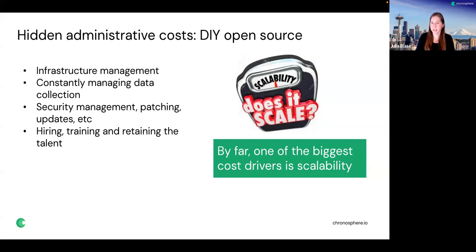Something else here that I really love to call people's attention to is this last bullet point, hiring, training, and retraining the talent. This is actually a huge amount of overhead and cost for your system. Finding good people, managing those people, making sure that they're successful, that they're excited, that they're not burnt out because they're answering pages because your observability system keeps falling over on your busiest days of the year. That can be exhausting, and that can be a huge time sink and honestly a financial sink for your company if you're spending so many people's time just setting up and administering your internally grown observability system.